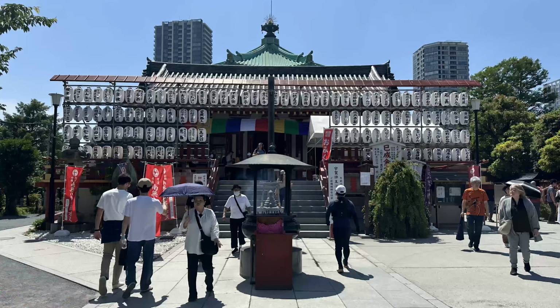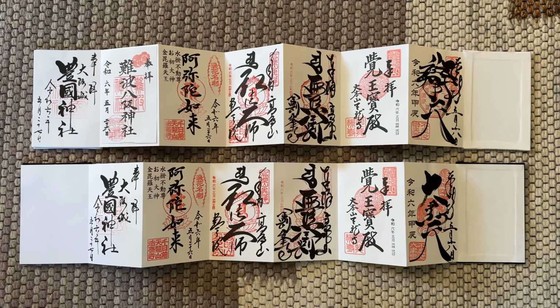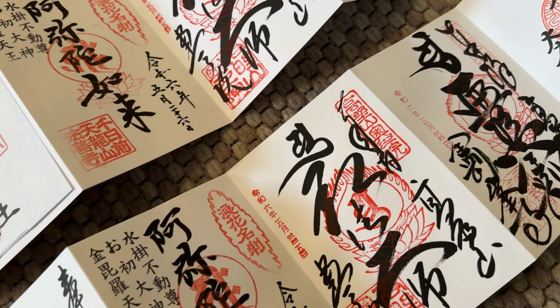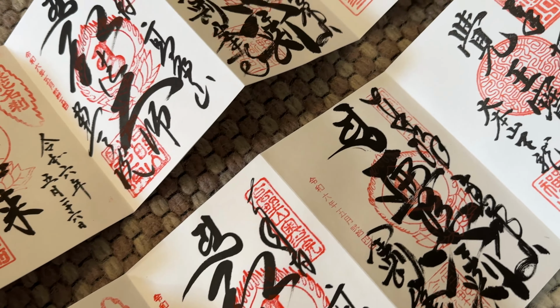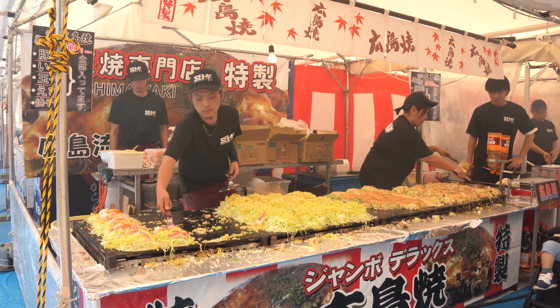We saw the pond, stopped by Benten Hall, and picked up our Goshuincho books. These books of seals hold original stamps from shrines or temples and make for a beautiful memento. We then headed to Tokyo National Museum by way of a flea market and food stands.